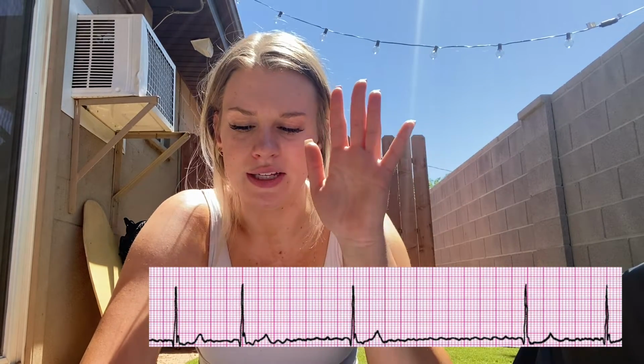And let's talk about AFib with RVR. AFib with RVR is atrial fibrillation with a rapid ventricular response. That means their ventricular response is going to be elevated, so they aren't going to have a normal heart rate. They're going to have a high heart rate, and that's pretty dangerous.